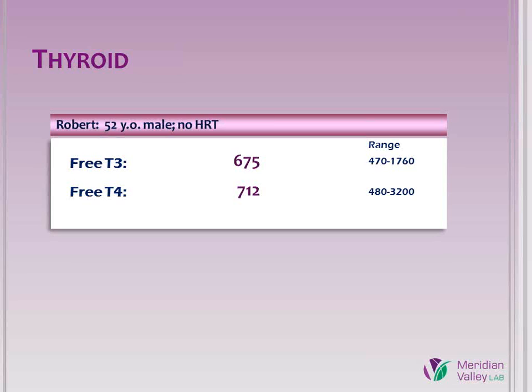His thyroid is looking a little suboptimal. I would probably not personally address that first, other than maybe giving him selenium to improve his conversion of T4 to T3. I would first address his adrenals and see if his thyroid might come up on its own with some good adrenal support.